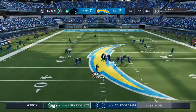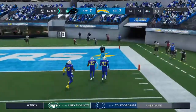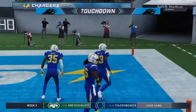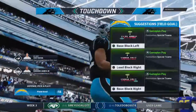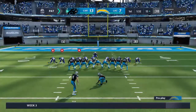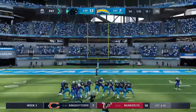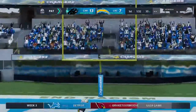On 1st down, Rodgers. He's going to look deep for Moore. This is caught. Touchdown, Carolina. 2 touchdown passes now here in this 1st quarter for Aaron Rodgers. And the Panthers have taken the lead. Still 1st quarter, 2 receiving touchdowns for him.